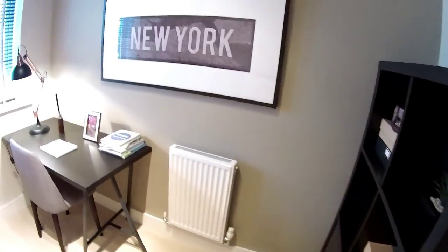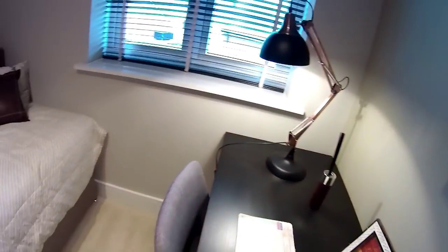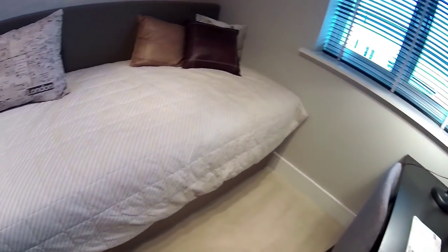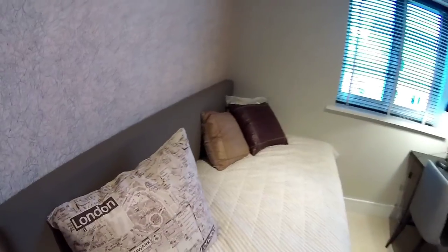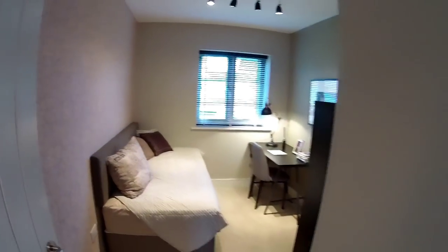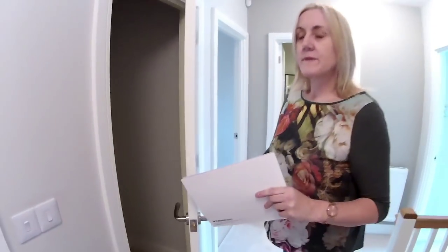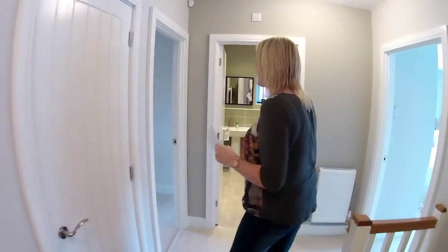It's still a really good sized bedroom, actually, isn't it? This is the smallest of the five, isn't it? Door to open here. Oh, it's just a cupboard. That could easily be converted into an airing cupboard for towels and sheets. Yeah, shelves. Plenty of room in there.